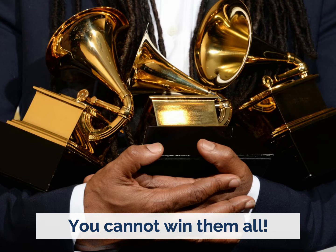It is important to know also that you cannot win them all. We don't want to create a situation where one team is running away with all the prizes and everyone else is disappointed. After all, this is supposed to be a fun event as well as a competitive one. So let me talk a little bit about how these different awards actually work.